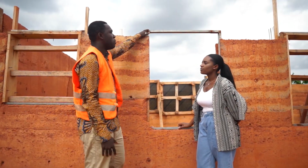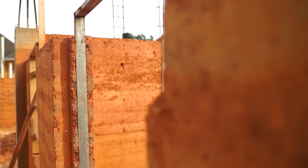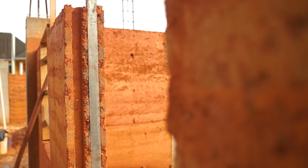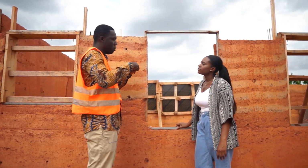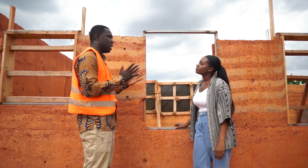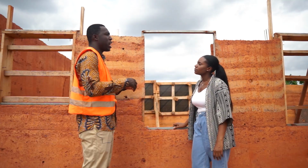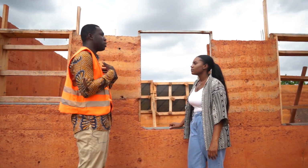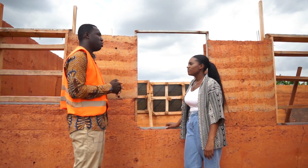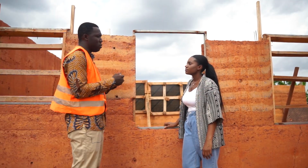In the case where you don't have it, we can use frames like this metal frame, so that when the frame of the window comes, we'll screw it to make it tight. And the plumbing work, we put them in the middle of the wall to ensure that it doesn't develop cracks in the wall. That's one thing about rammed earth. We try as much as possible that the plumbing especially does not affect the joints of the walls.